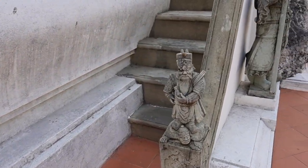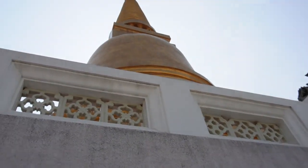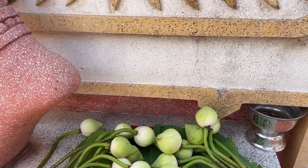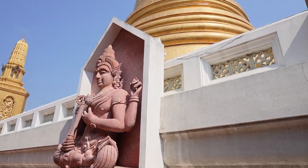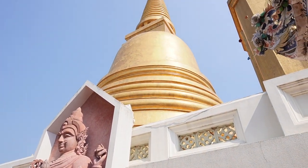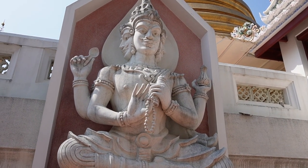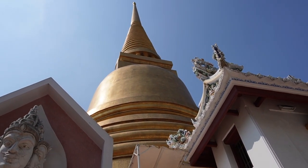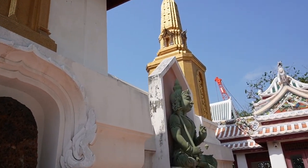I just saw these stairs, so you can actually go up and be really close to this. It looks like these flowers are some kind of offering to the Buddha. The ground is so hot. There are all these different sculptures on each side. I don't even know what to call this. It's like a spire up there. I don't think there's a temple up those steps, but we're going to go find out.